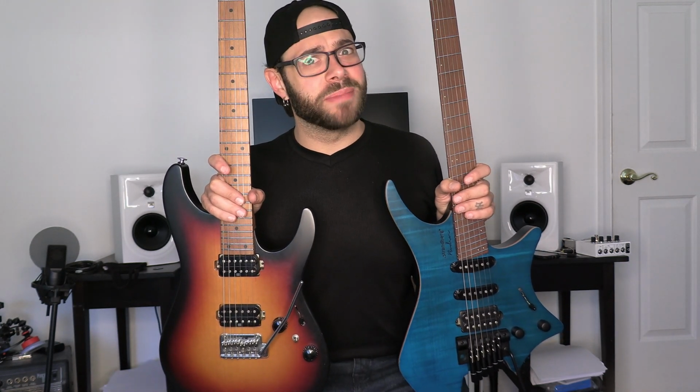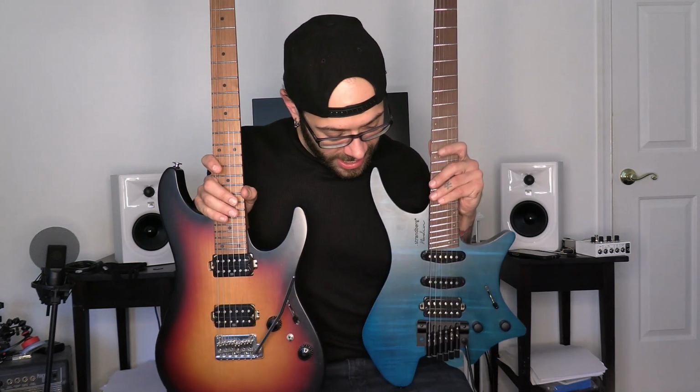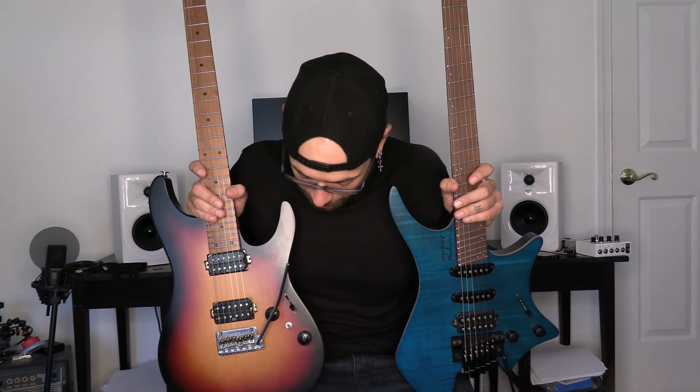I'm Jimmy Franklin, and let's compare two guitars that really maybe shouldn't be compared. My God, there's so many things right off the bat looking at these two.